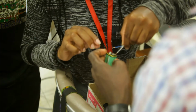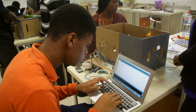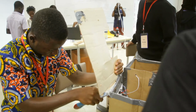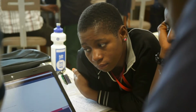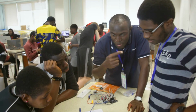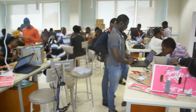Now, what they're using is what is actually used for real. They're not using toy models or little versions of it. It's the real thing. So once they leave here, with the skills they've acquired, they can actually start automating buildings. This is a good way of introducing engineering. It's a good way of introducing programming to students. They could use it in computer engineering as well as many other disciplines. But then they can see the immediate practical use and benefit.